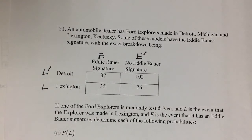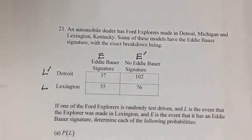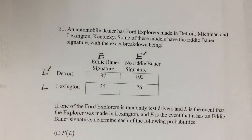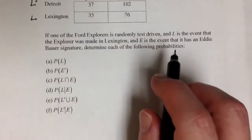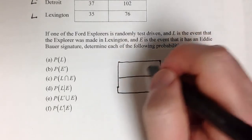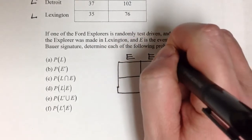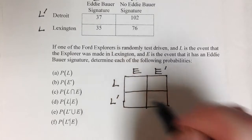And what I'm going to do is I like to keep my events, like in the case of E and L, lined up where they intersect at the very top. And so I'm going to do a little switch around with the rows. In other words, have Detroit at the bottom, Lexington at the top. And so for the rewrite on this one, again, just switching the numbers around, I still keep the same column for Eddie Bauer as well as no Eddie Bauer signature. And then we have just put Lexington L at the top, Detroit L prime at the bottom.